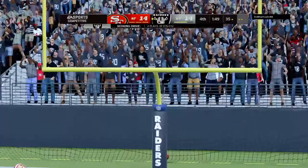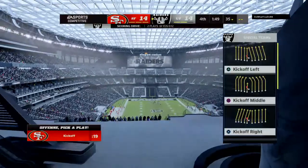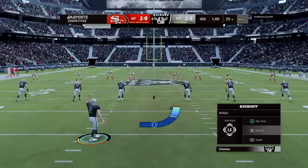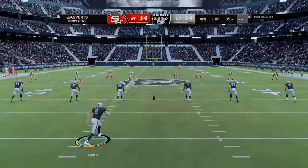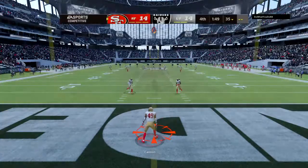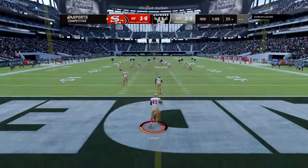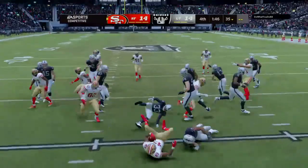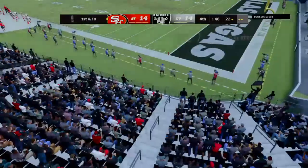The extra point, a vital one, and he gets it to go. And we are tied here in the 4th quarter. This one tied at 14 now as he sends this one away. And this is going to be returned from the middle of the end zone. And he's up past the 20 to the 22-yard line.